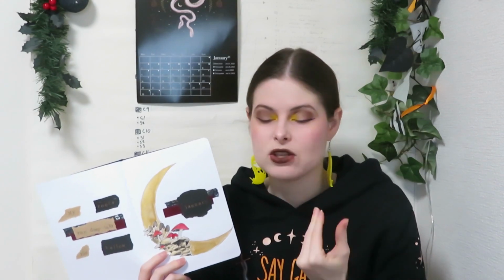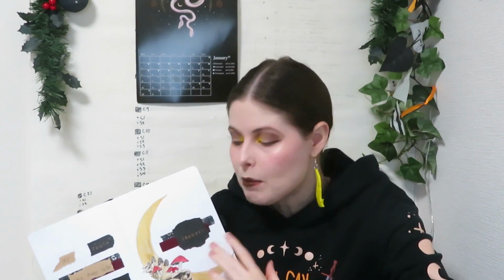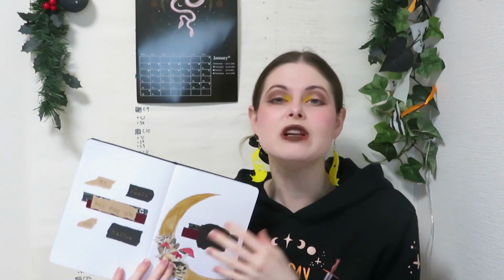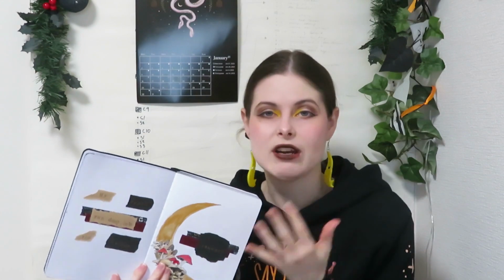And the reason is, the paper quality, although it can handle watercolors, paints, etc., it doesn't handle it well. Yes, it doesn't bleed completely through to the other side, but it doesn't blend because it's not meant for that. It's not art paper. So if I use watercolor, that watercolor is not blending. So over time, I realized that I don't really utilize this high of a grade of paper.